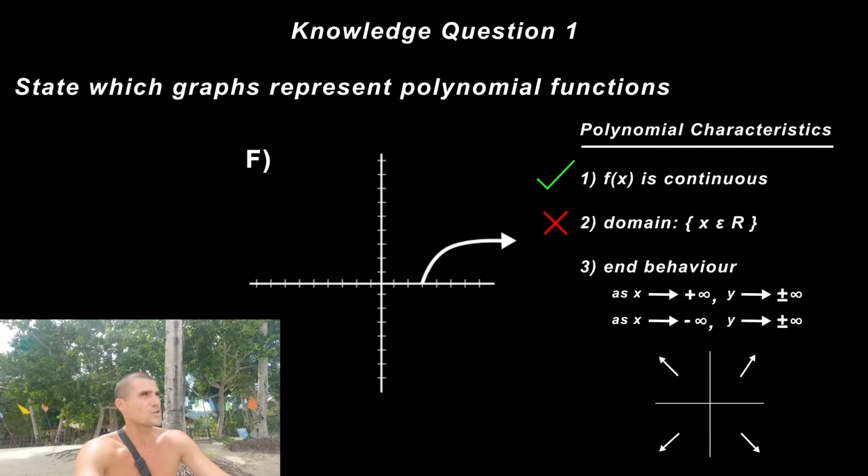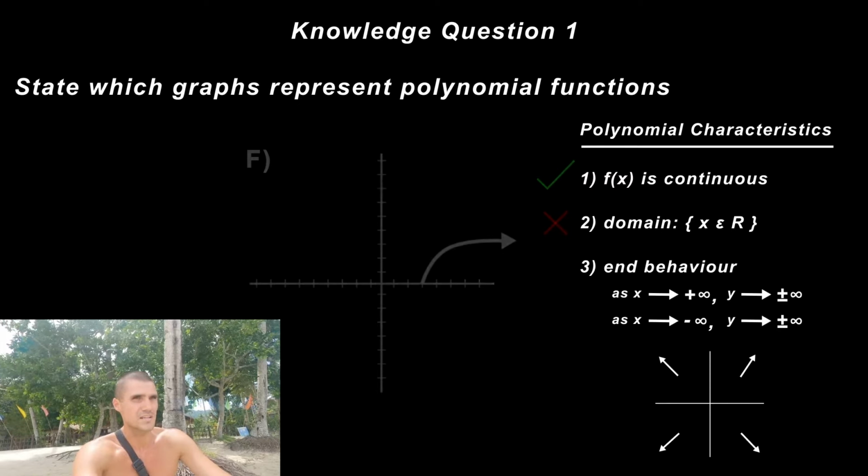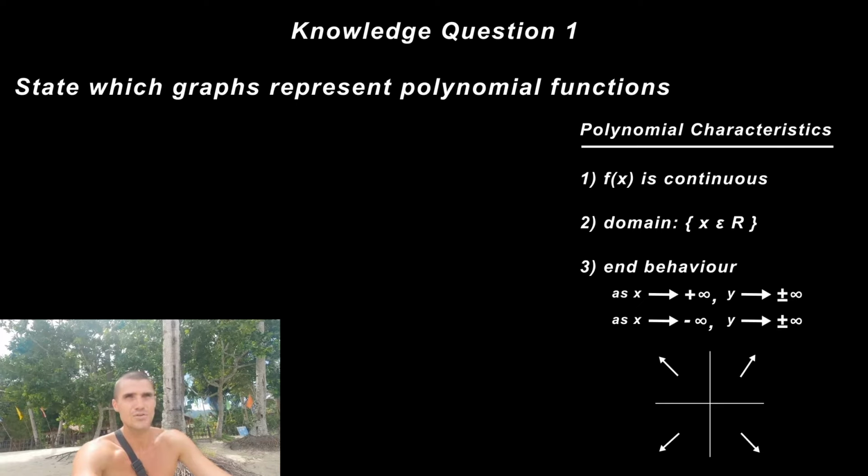All right, so with a question like this, those are the three characteristics that I usually like to look at, and usually that is enough to tell you whether a graph is going to be a polynomial or not.